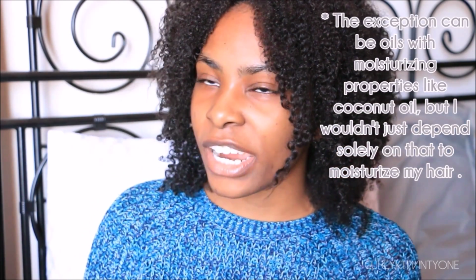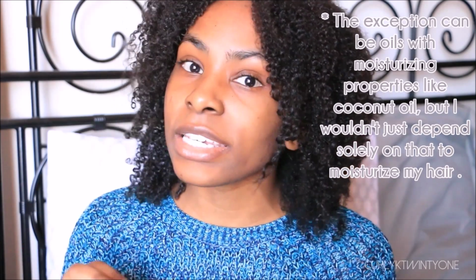Also, I would like to say that oil is not meant to moisturize your hair per se, but it's meant to seal in the moisture. You should use some type of conditioner or leave-in product on your hair before you use the oil. I really find that using a leave-in conditioner or just a conditioner in general and then placing coconut oil on top is the best, instead of just doing coconut oil.